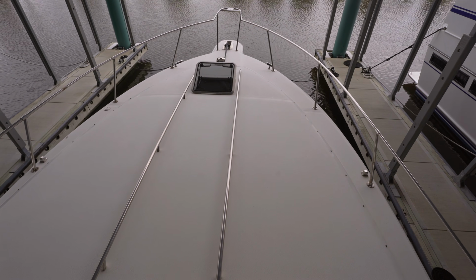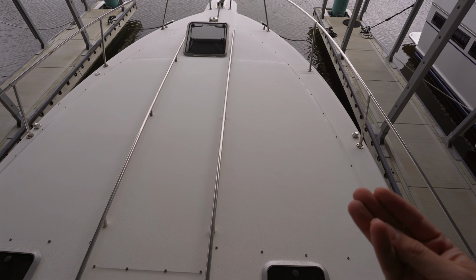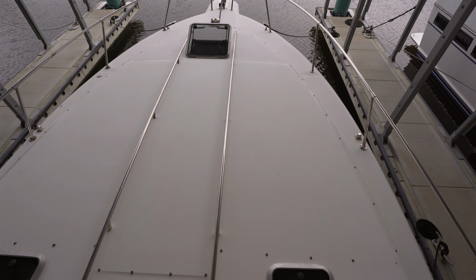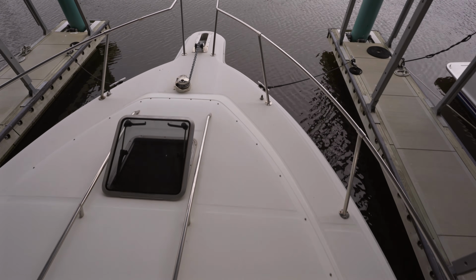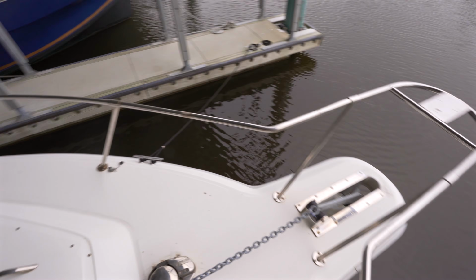He said they're just big. And if you leave them on, it can trap moisture in the bow pad, and it can trap moisture in the fiberglass, which will lead to a soft deck. And you do not want that. That is not a good thing to deal with. But this deck is completely solid because he does not keep his bow pads up there.